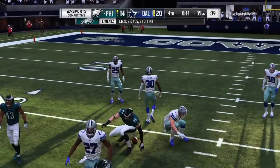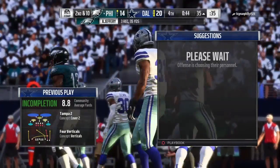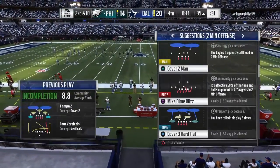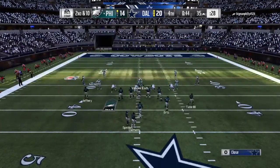That time they weren't. Throwing on first down, but this one winds up to be incomplete. He couldn't quite hold it. Got hit. Ball pops out. Incomplete. Here's 2nd and 10 now from the 35.